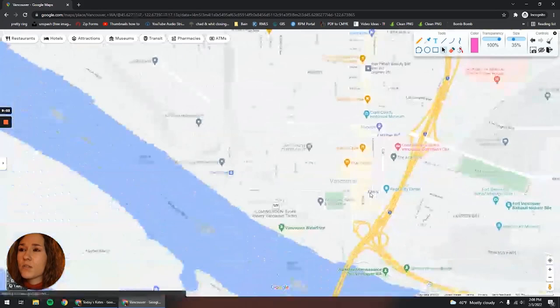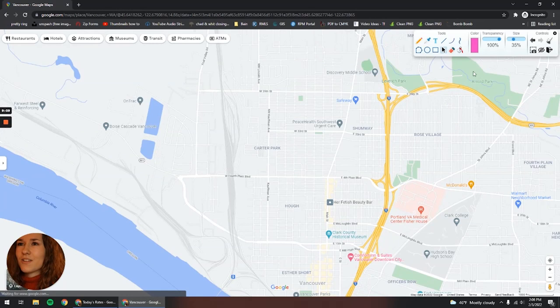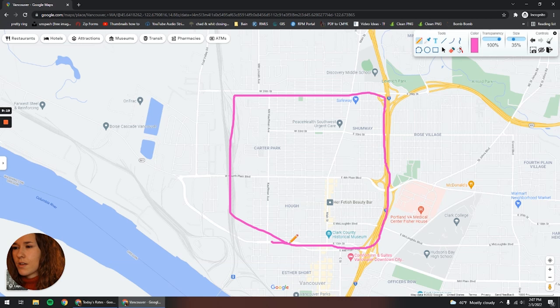Downtown and Uptown are the only places in Vancouver that are really walkable friendly. So speaking of Uptown, let's look at Uptown now. I'd consider Uptown to be north of Mill Plain, all the way up to 39th Street. So that is the general Uptown area. It's a really great place to be if you like to walk, as I mentioned.